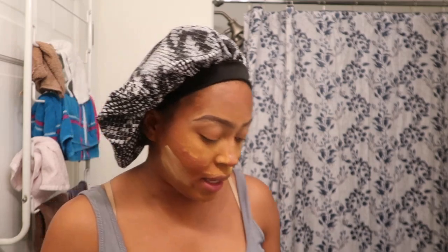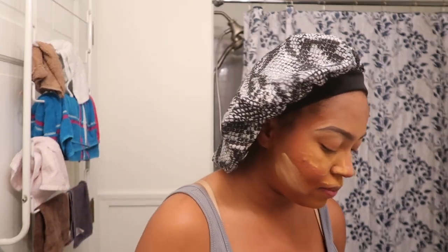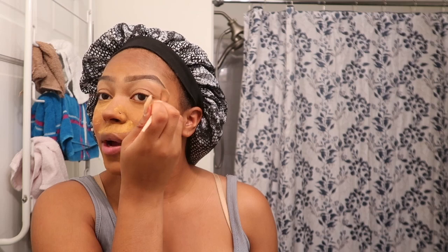Period. The eyebrows given? Yes or no? Yes? No? Don't matter what y'all think. I like it. Damn! After I do that, I like to go in with some setting powder to go under my eyebrows. I don't know why I do this, but I feel like my eyeshadow tends to come out better when I put some setting powder first.